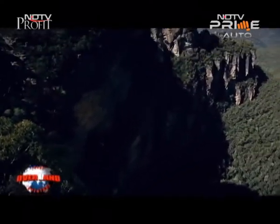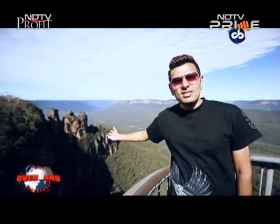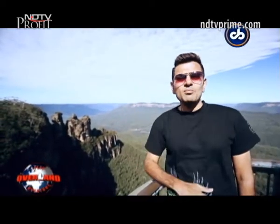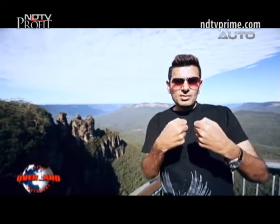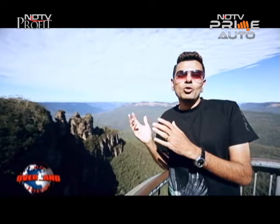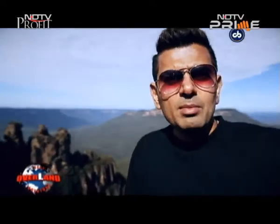Aboriginal folklore says that these were actually three sisters from the Katoomba tribe. The three sisters fell in love with three handsome brothers from a neighboring tribe, but typical tribe sort of dynamics. And so they couldn't marry them because these were enemy tribes. So the three brothers decided that they'd come in and take these women by force. And so, of course, both tribes went to battle.